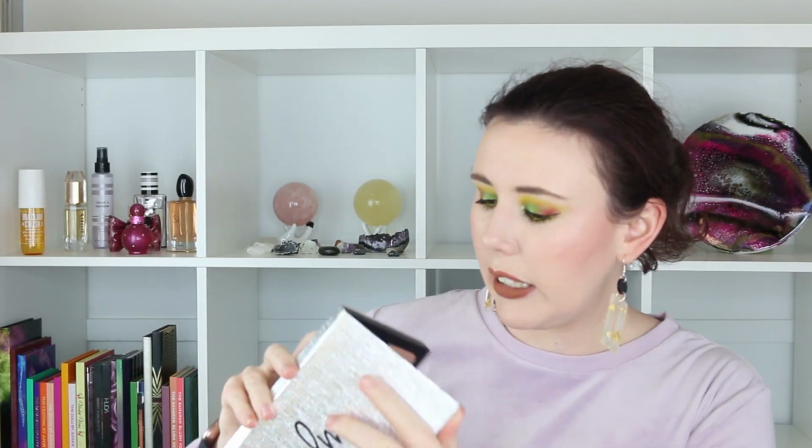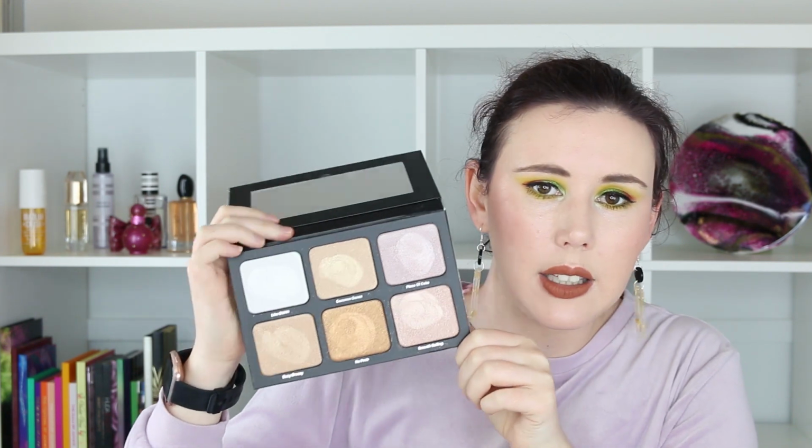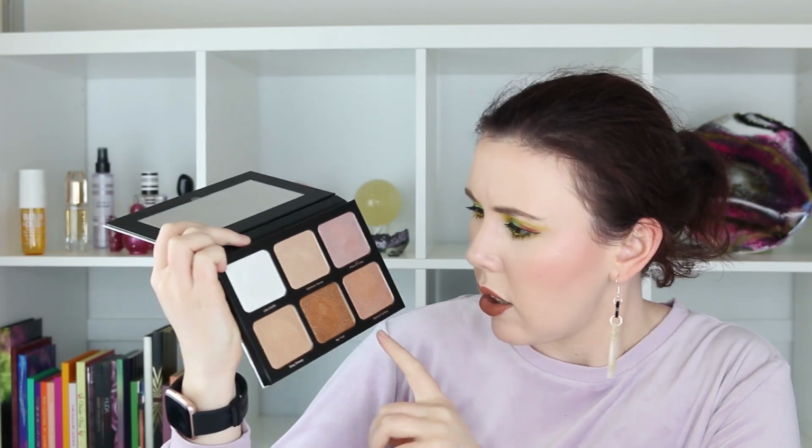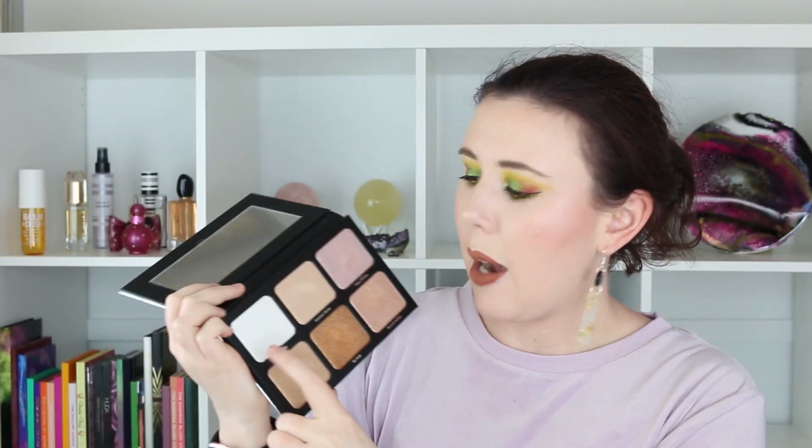Now I will say this is quite a heavy palette and it is quite thick, but this is the Lightworks palette and it comes with 6 different highlighters in here. I used this one on my cheeks the other day in the video where I was like, holy crap, my highlighter is crazy. This is the highlighter that I was using in that video. These highlighters are quite intense, but they do look very pretty and seamless on the skin.